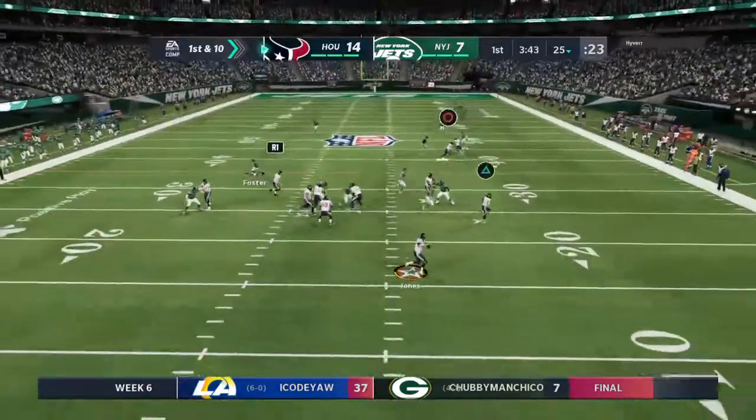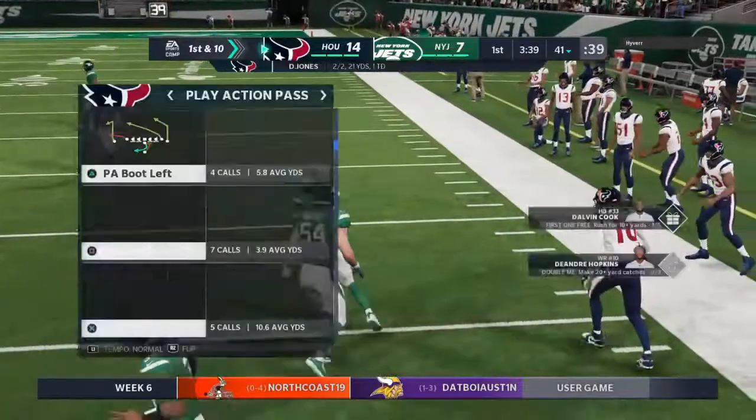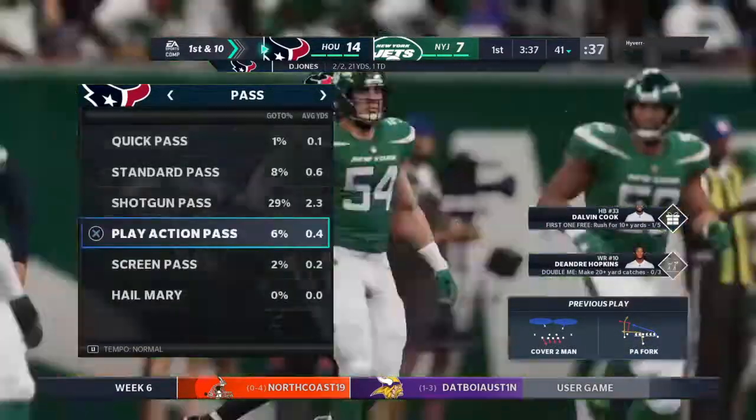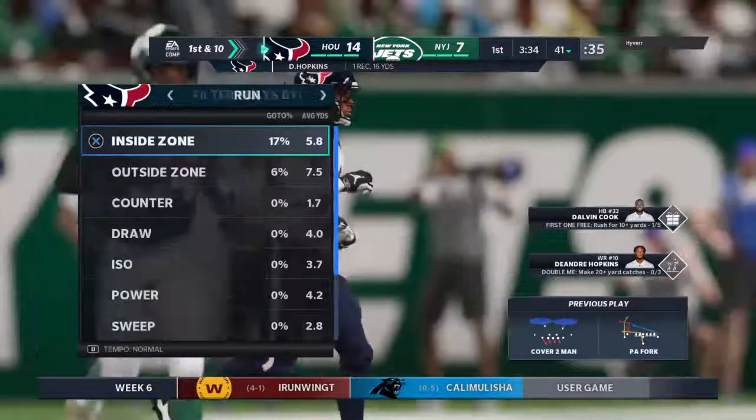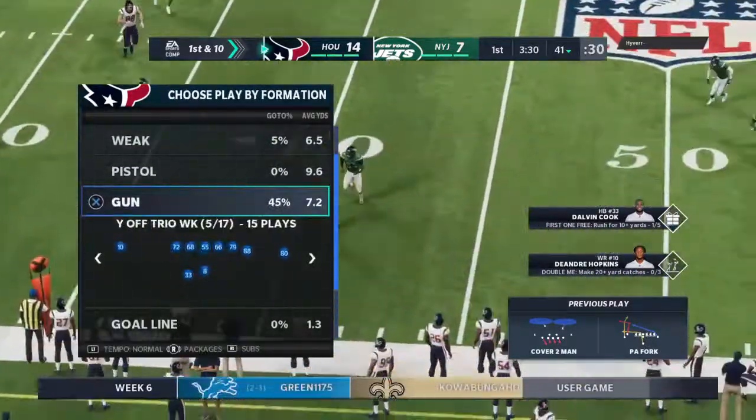And when you start plotting for this drive, when you start thinking to yourself, okay, what are we going to do? You don't go away from what you did before because that worked, but you have to be prepared for wrinkles and counters because you know they'll make some adjustments. 16 yards right off the bat and a first down.